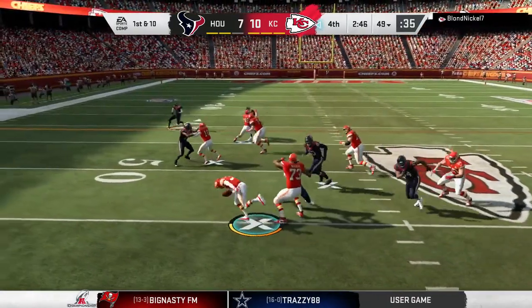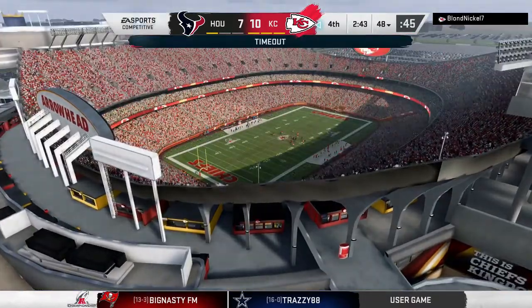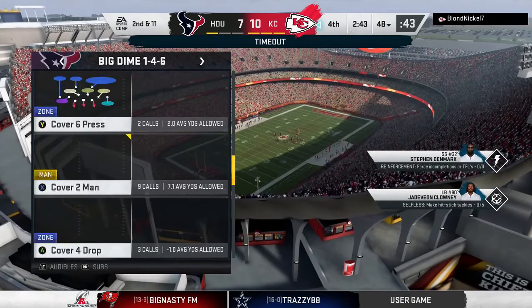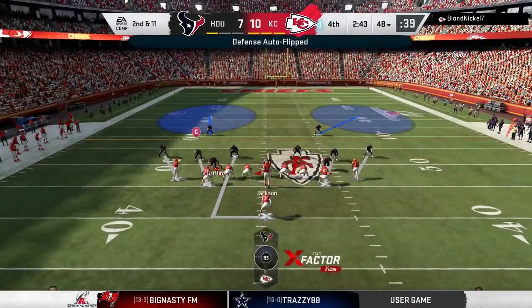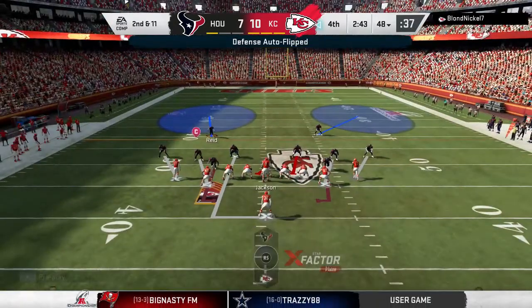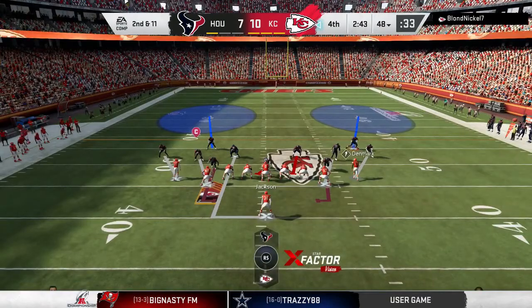On 1st down, Smith. That's going to go as a loss of a yard, and it'll be 2nd down. Now the Texans will use one of their 2 remaining timeouts. That's going to be their second. They'll be left with 1 more plus the 2-minute warning, and we'll be back.